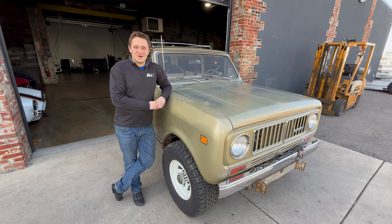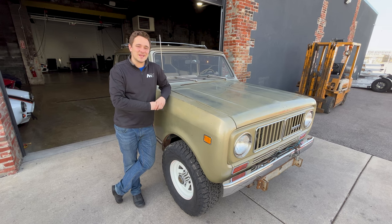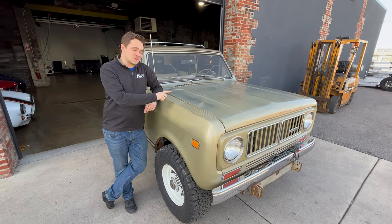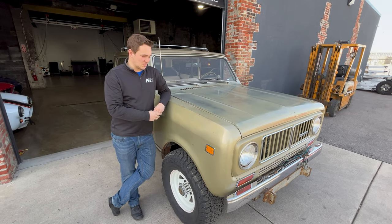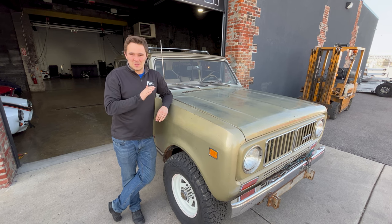What's happening, everybody? I'm Josh, and this is a 1973 International Scout 2. This one is all original, unrestored. Patina for days, and I absolutely love it.